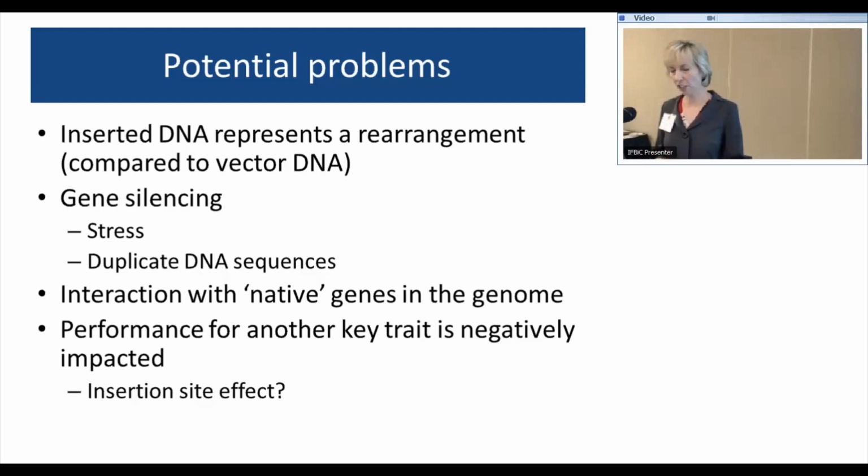And then finally, we want to ensure that the performance for other key traits in the plant aren't negatively impacted. So, for example, one thing I could envision is that, say, the event has inserted itself in the corn genome right smack on top of a very important gene for yield, in which case the insertion site might interfere with yield performance. So these are the kinds of things that we screen for as we're evaluating the various event candidates.